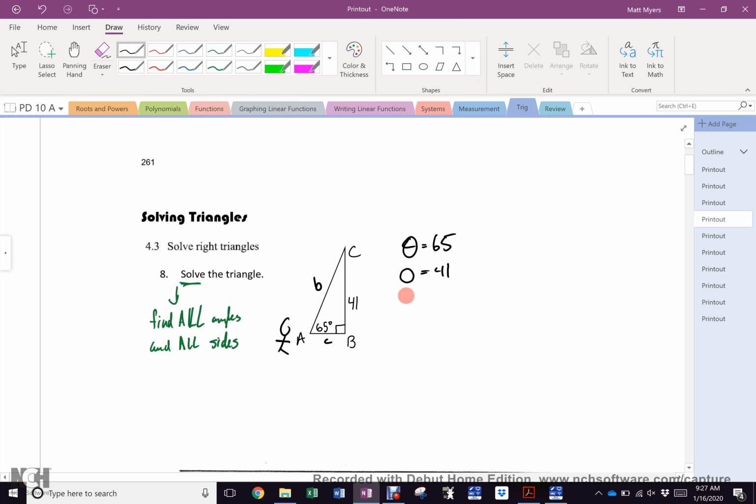So now, adjacent to me is what? Little c, right? Hypotenuse is what? Little b. That's all the information I have, yes? So now, what can I do? There's no right way, there's no right order. What would you do, RJ?